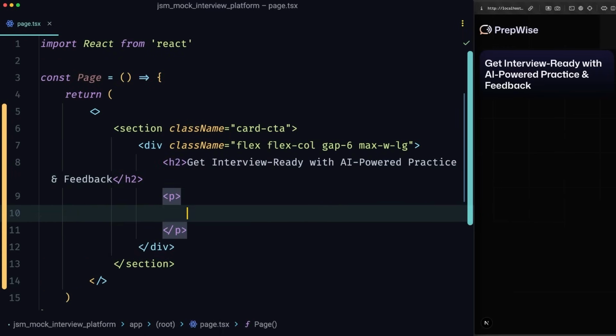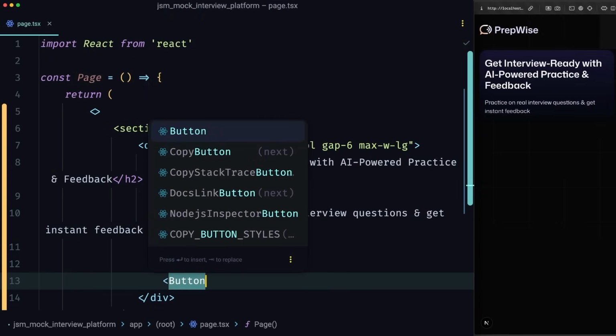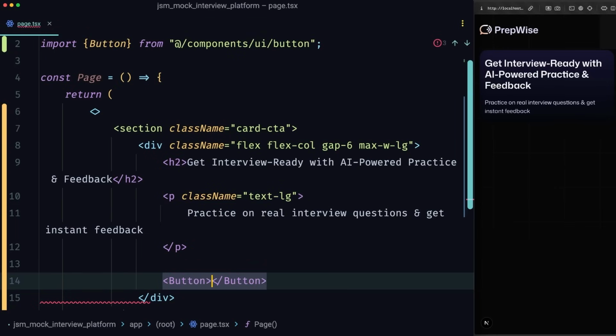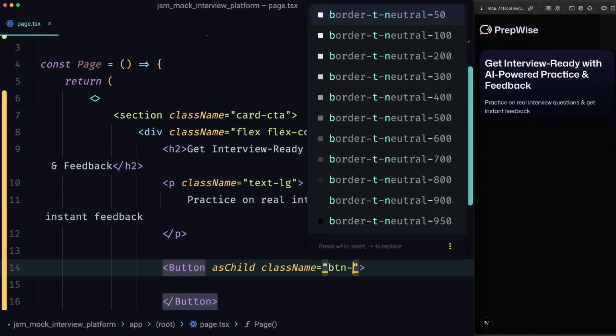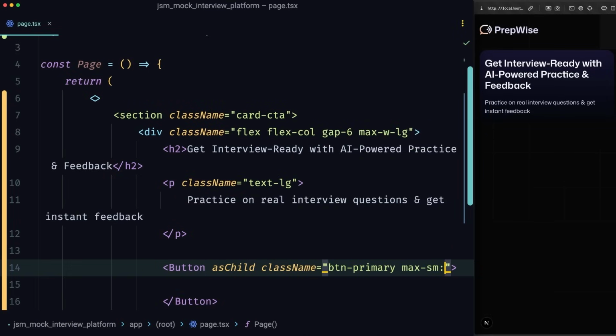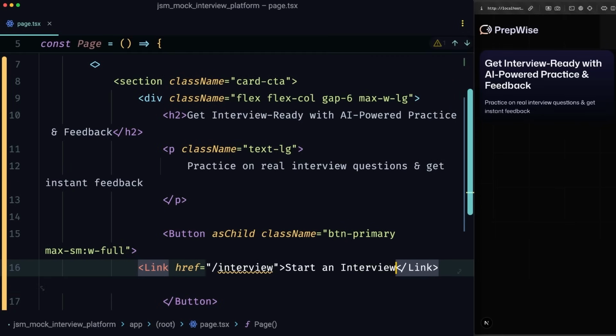And below it, we can render a p tag with a class name of text-lg, within which we can render a text that says practice on real interview questions and get instant feedback, something like that. Right below it, we can render a button. This will be a button coming from UI components button, which means shadcn. Let's give it the asChild property, which means that the whole button will take the property of a child, which will be a link since it's going to be clickable. And let's give it a class name of btn-primary max-sm:w-full. So on smaller devices, we're going to make it take full width. And within it, we can render a link coming from next/link with an href pointing to /interview. And it can say start an interview. So if we save it, this is looking pretty good, takes the full width on mobile devices.